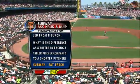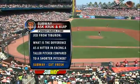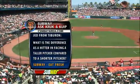This came from Jed from Tiburon. What is the difference as a hitter facing a taller pitcher compared to a shorter pitcher?